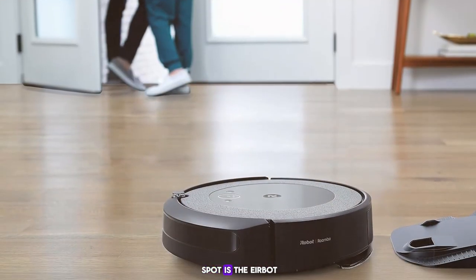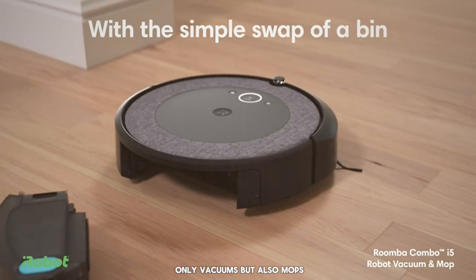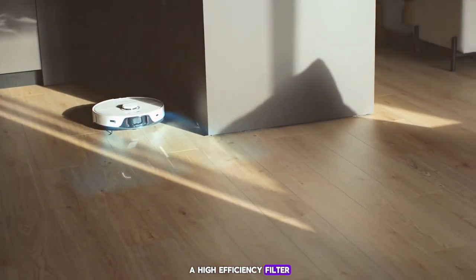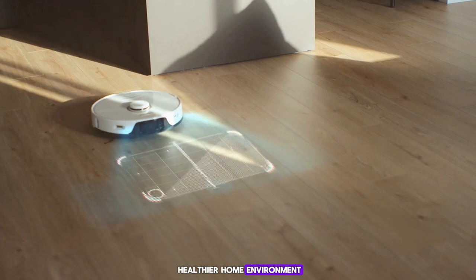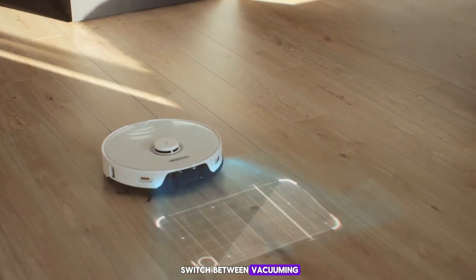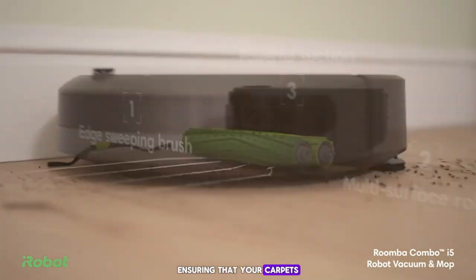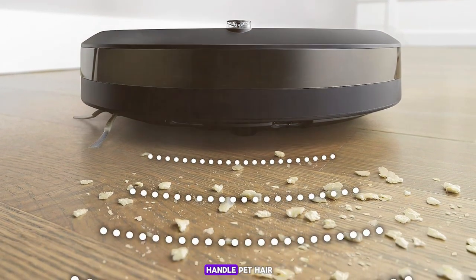Taking the number 2 spot is the iRobot Roomba Combo i5 Robot Vacuum. This versatile vacuum not only vacuums, but also mops, making it a great all-in-one solution for pet owners. The Roomba Combo i5 is equipped with a high-efficiency filter that captures 99% of pet allergens, ensuring a cleaner and healthier home environment. One of the standout features of the Roomba Combo i5 is its ability to switch between vacuuming and mopping modes seamlessly. The vacuum uses advanced sensors to detect carpeted areas and avoid them while mopping, ensuring that your carpets stay dry.